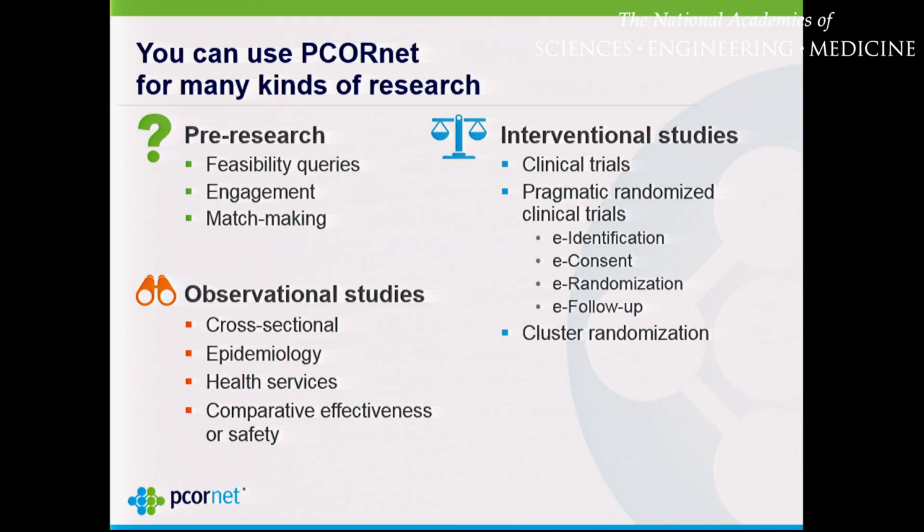So these are the types of research that PCORnet can support. We can do pre-research, just run queries for you, how many patients with a certain condition are on a certain medication, for example, or help to reach out to the practices and systems participating in the network. We can do observational studies looking at our data over time, including comparative effectiveness research, but we also can do intervention studies, particularly pragmatic clinical trials.